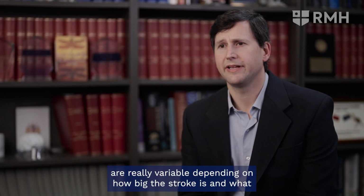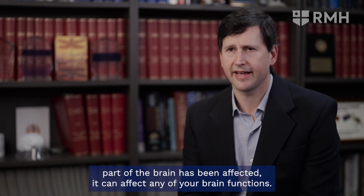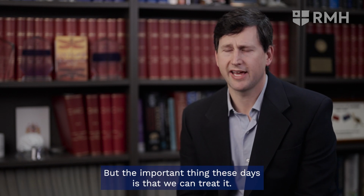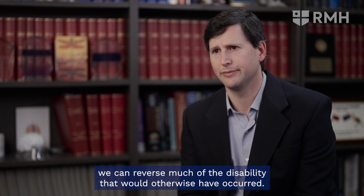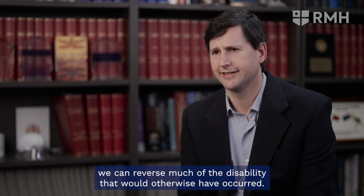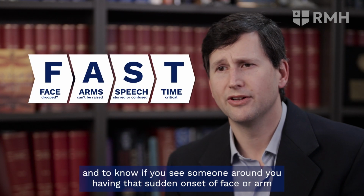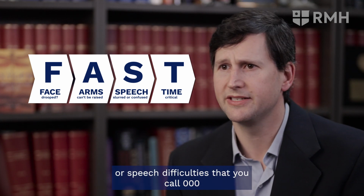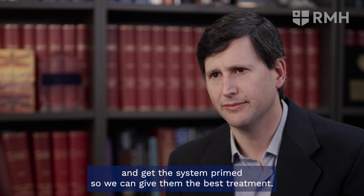Outcomes after stroke are really variable depending on how big the stroke is and what part of the brain's been affected. It can affect any of your brain functions, but the important thing these days is that we can treat it, and if you get to hospital quickly, in many cases we can reverse much of the disability that would otherwise have occurred. I'd really encourage everyone watching this video to know the signs of stroke, and to know if you see someone around you having that sudden onset of face or arm or speech difficulties, that you call 000 and get the system primed so that we can give them the best treatment.